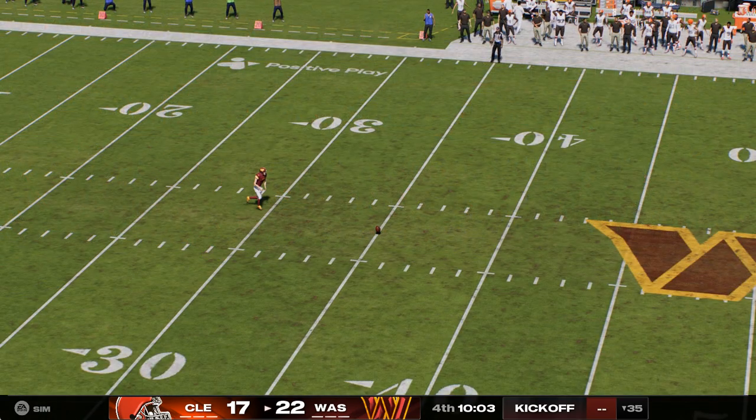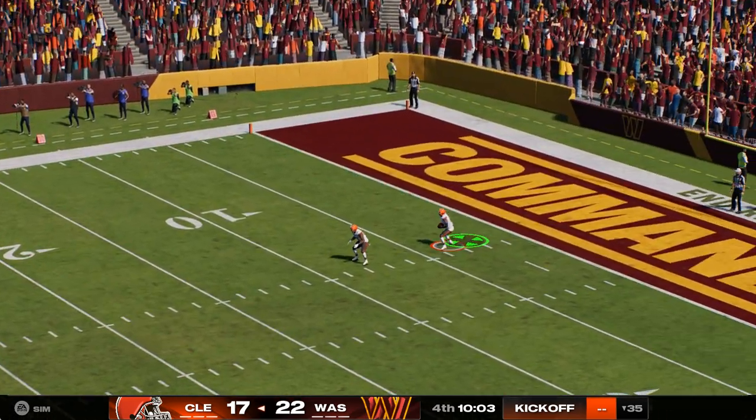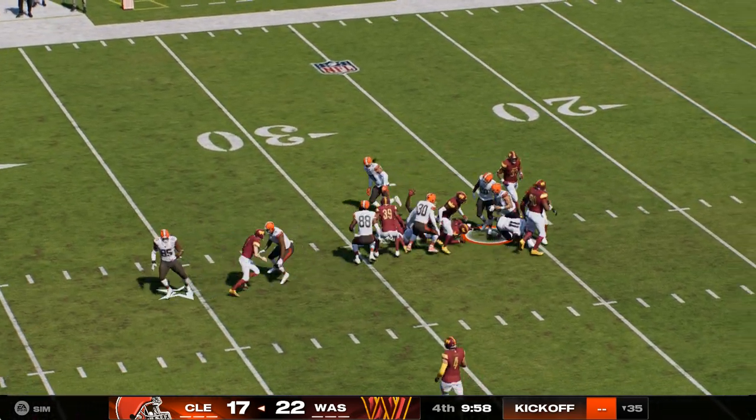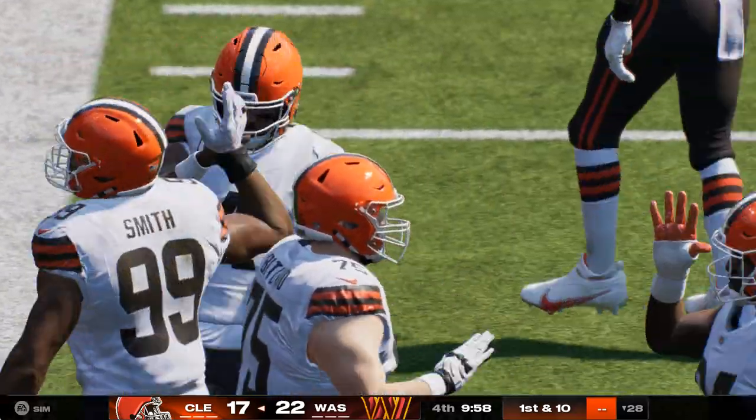It's all lined up. Seibert now ready to send this flying. Returning it from the four. And a decent return ends as they bring him down inside the 30.